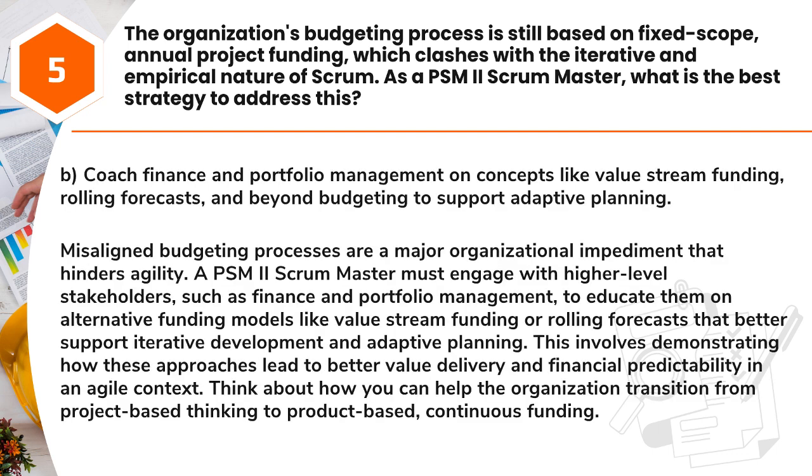Answer: B. Coach finance and portfolio management on concepts like value stream funding, rolling forecasts, and beyond budgeting to support adaptive planning. Misaligned budgeting processes are a major organizational impediment that hinders agility. A PSM II Scrum Master must engage with higher-level stakeholders, such as finance and portfolio management, to educate them on alternative funding models like value stream funding or rolling forecasts that better support iterative development and adaptive planning.